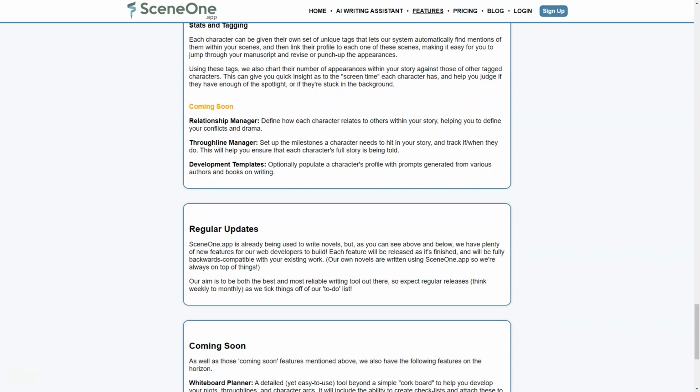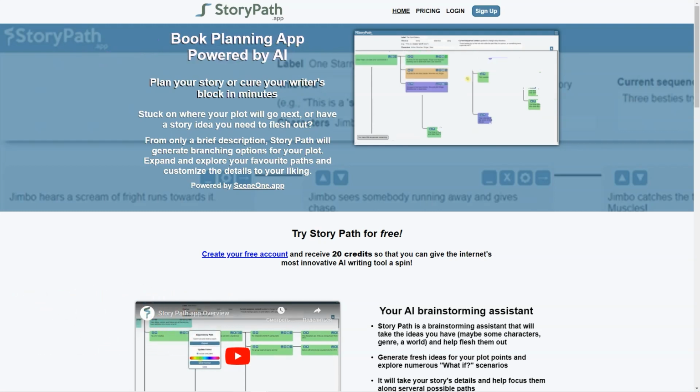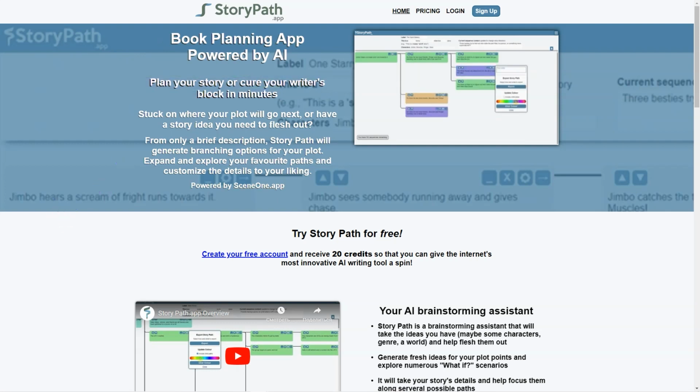Have you ever struggled with writer's block or felt stuck when planning out your story? If so, I've got just the thing for you. Let me tell you about StoryPath, the AI-powered app that can help you plan and structure your stories like a pro. So what exactly is StoryPath?